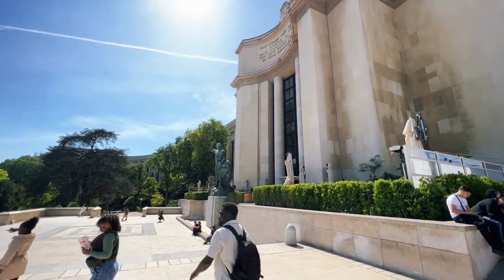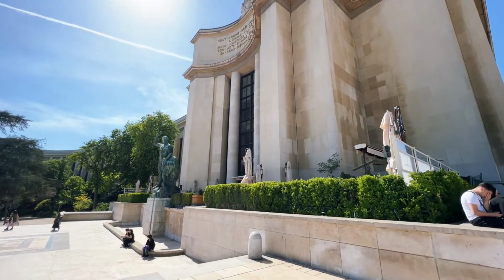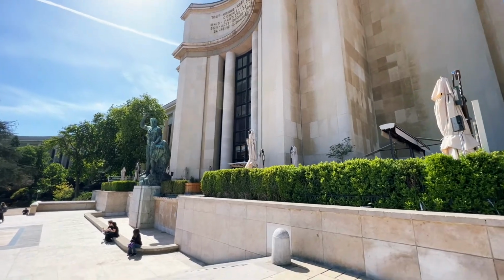Susie says, don't be fooled into buying the Eiffel Tower. Yeah, don't be fooled to buy the full Eiffel Tower. It isn't for sale.